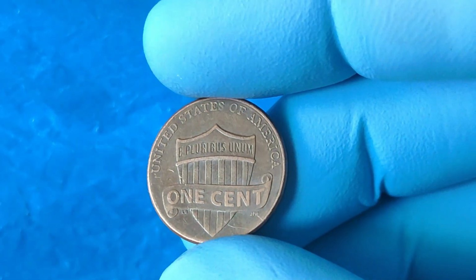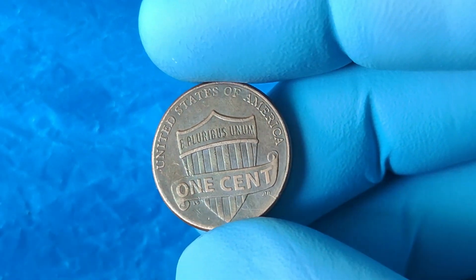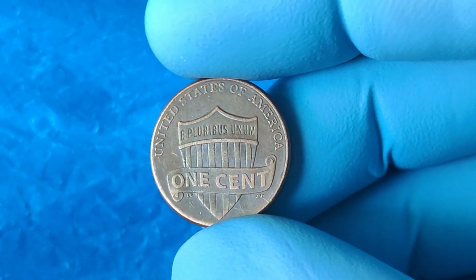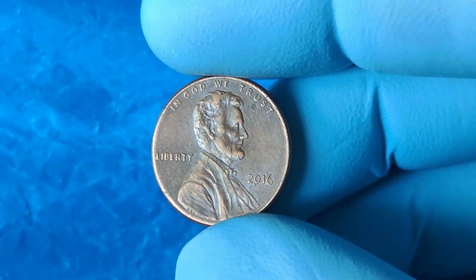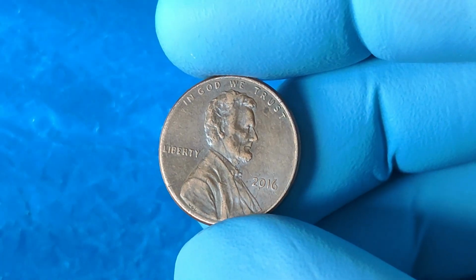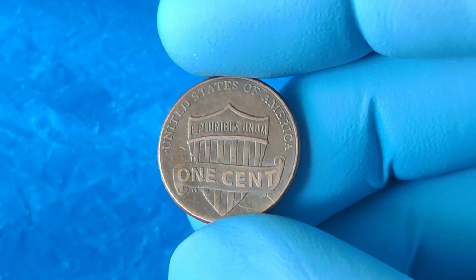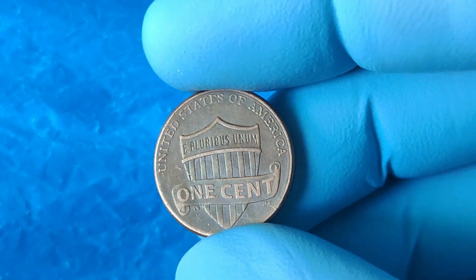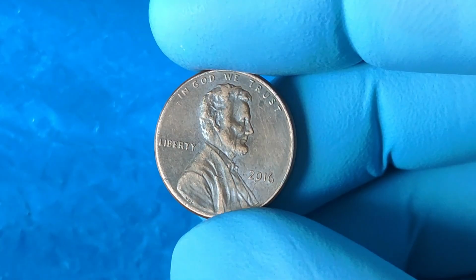Coin errors play a significant role in increasing a coin's value, and the 2016 No Mint Mark Lincoln penny is no exception. Some of the most sought-after errors found in this penny include double die errors. This occurs when the coin's design is accidentally struck more than once, causing a noticeable doubling effect on areas like the date, lettering, or Lincoln's profile. A strong double die on a 2016 penny can make it worth thousands and in some cases, even push it into the $1 million range if it is in pristine condition.